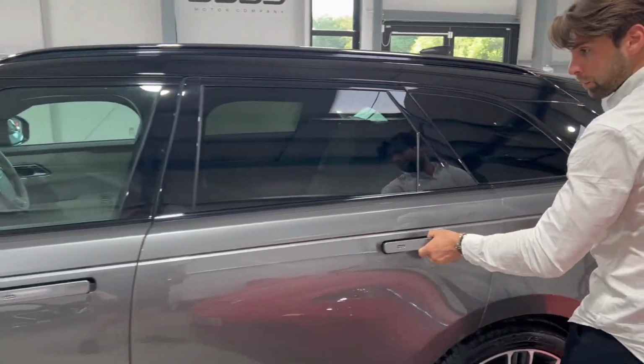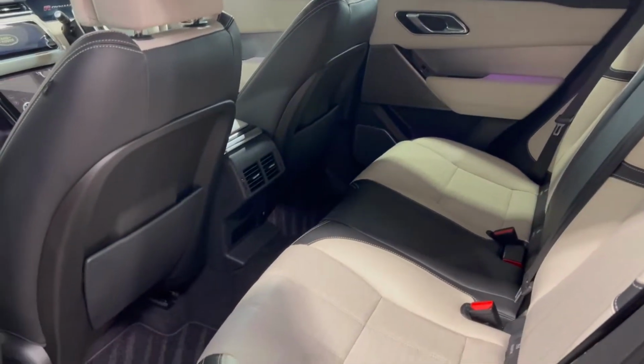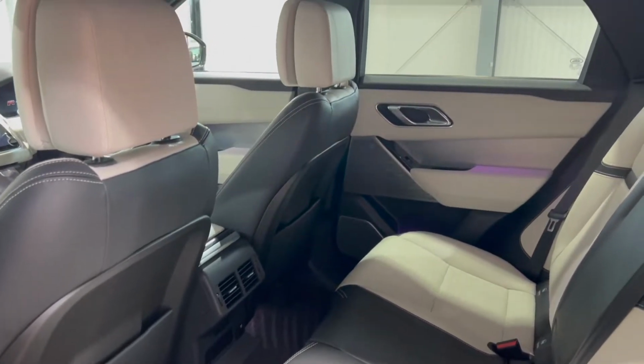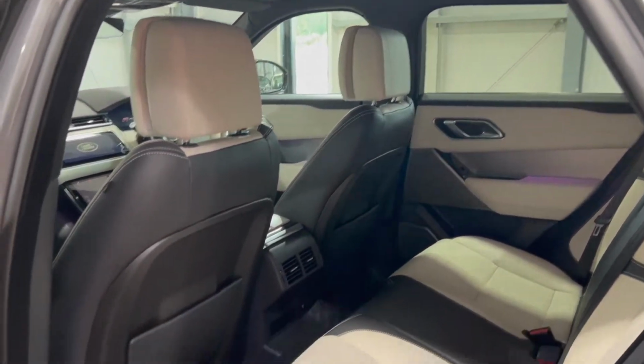And then again, if you can come round and get past the door, you see what I mean when I said at the beginning why this car sits between the Evoque and the Sport. You see how much room there is in the back of these cars. Very comfortably fitting 5 adults in this car, I would say. And then above you can see you've got that amazing full glass panoramic roof.